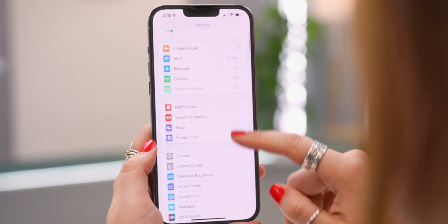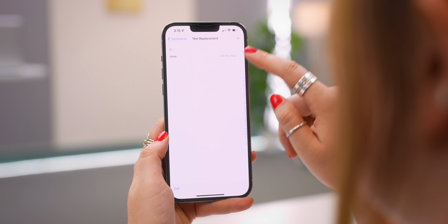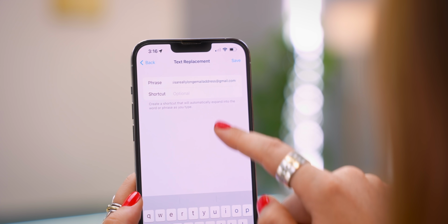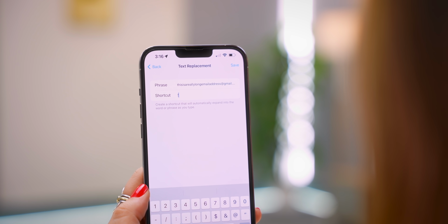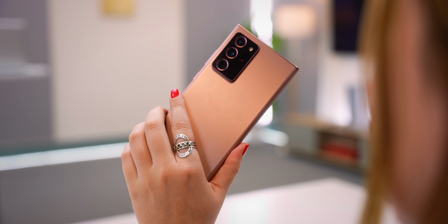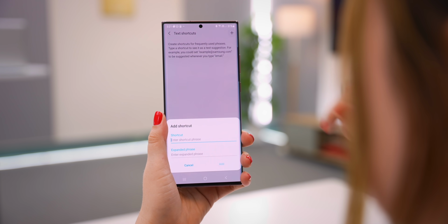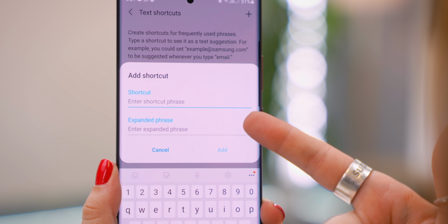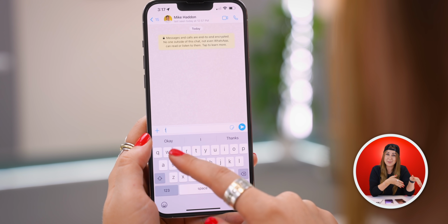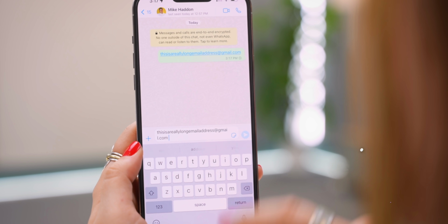Now, we have got to talk about text shortcuts, because these are secret time savers. Under the keyboard section, if you tap on text replacement, you can actually type in a really long phrase, sentence, or email like this, for example, and make the shortcut something really simple and quick, like !email. I mean, so simple. The cool thing is you can also do this on Android. Once again, if you just head under your main keyboard and click on text shortcuts, you literally add it the exact same way as you would on an iPhone with your phrase as well as the shortcut you want to use. So now, anytime you type out !email, for example, it'll automatically paste in that super long email and save you a bunch of time.